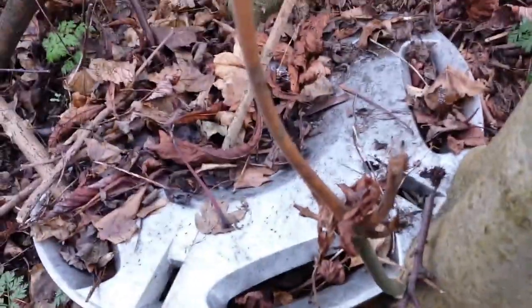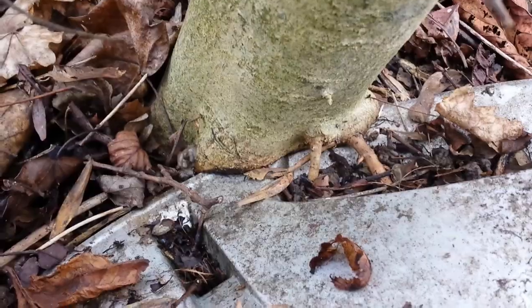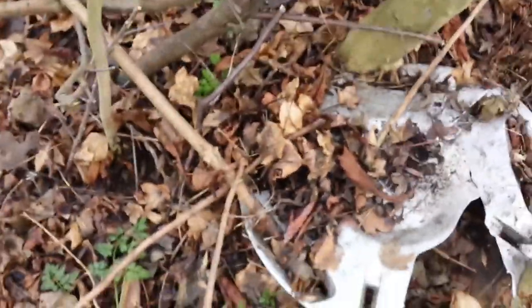Oh, look at that. It's like gone into the tree. That is weird. Wow, it's quite funny actually. Look at that, and here as well, it's like going into the tree. That is funny. So I'm gonna snap it. Yeah, look at that, guys. Funny that is, yeah, that's really funny.